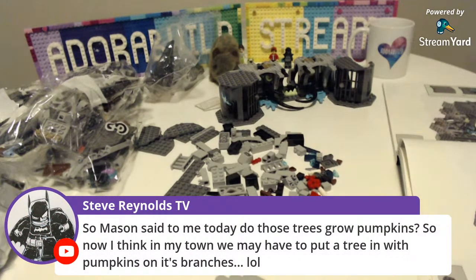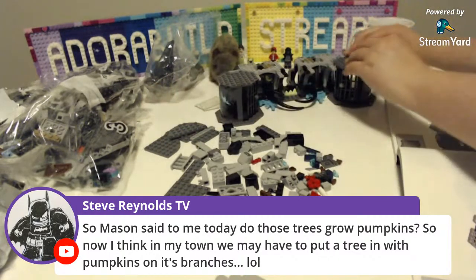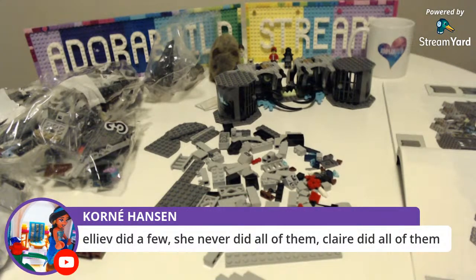That's classic. Mason said today, do those trees grow pumpkins? I think in my town we might have to put a tree with pumpkins on its branches. That's classic. Oh dear. Love it. Very creative, Steve. I definitely think that. And so LEV did a few. She never did all of them. Claire did all of them. Yeah, cool.